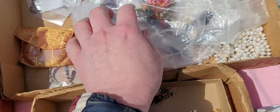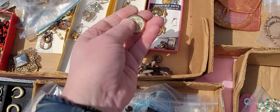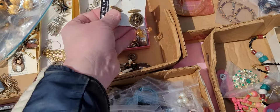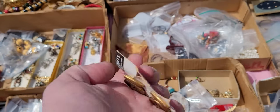Haven't taken y'all to the flea market in a while, and I haven't been here in a long time. $10 is all. Cufflink bracelet. I mean, cufflinks. Look at these. Now, these are unusual. Aren't they?